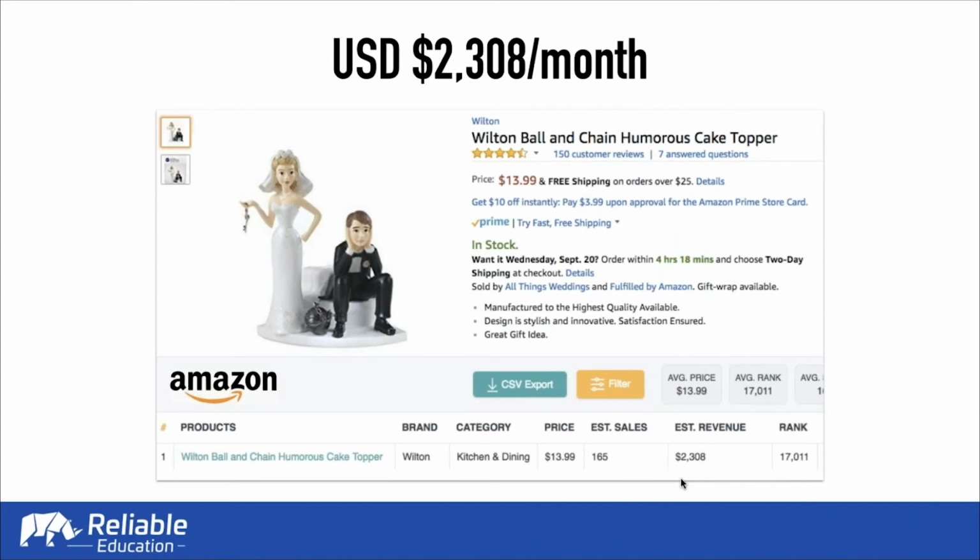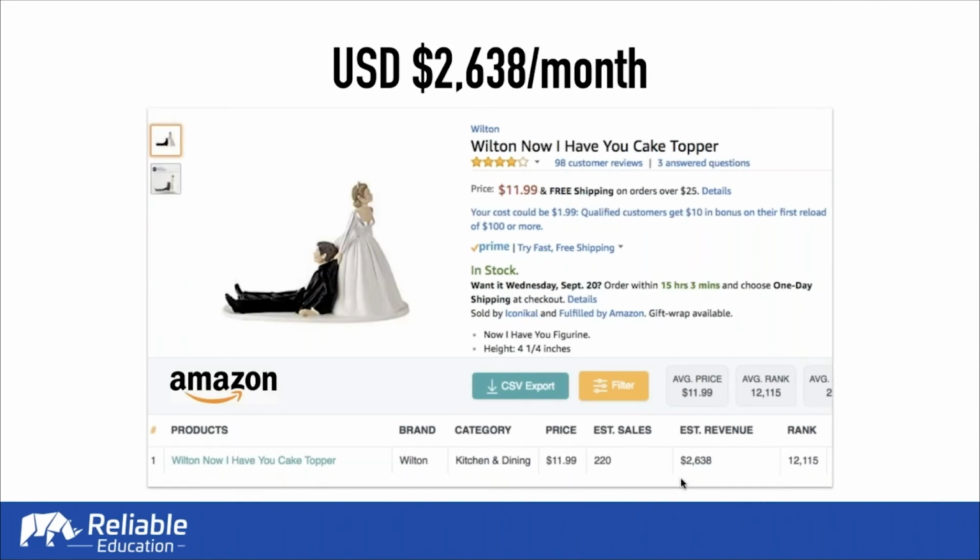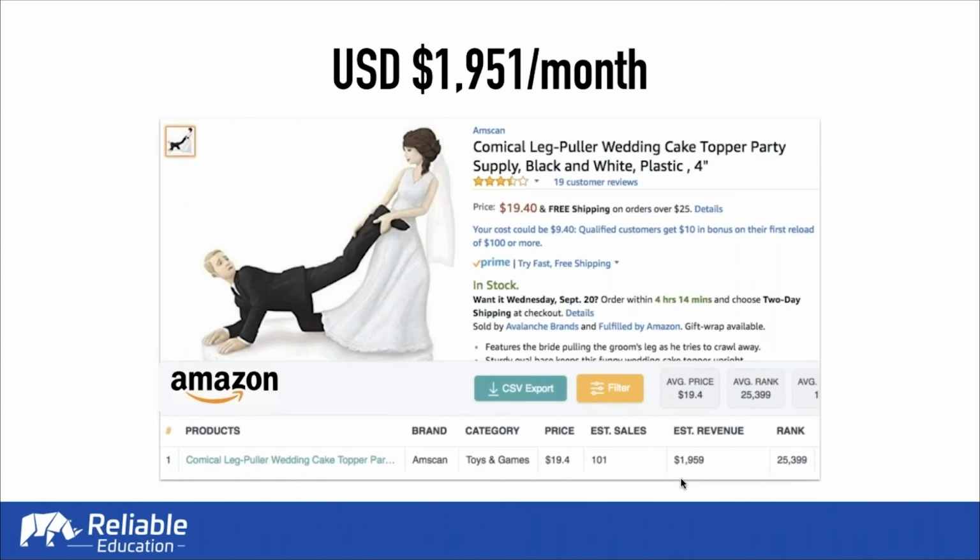I bought one of these. I have it here in the studio actually, and they're cheap. They're just resin, right? So the margin is huge on this thing. This one's doing $2,300 a month. This one's doing $2,600 a month, and that one's doing $1,951 a month. Now, guys, if you add those together, it's about $60,000, $70,000 a year that someone's making from 3 very average cake toppers.